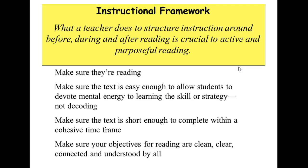What a teacher does to structure instruction around before, during, and after reading is crucial to active and purposeful reading. So remember this definition, very important. What you do as the teacher to structure your instruction around before, during, and after reading is what we need to be able to help students.